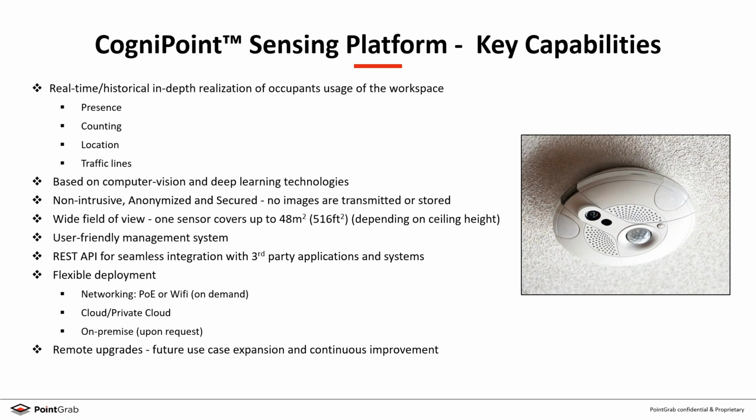The system actually went through severe penetration testing by a third-party independent company, which tried to hack into both the sensors and the cloud management system, mainly trying to export images out of it, and was completely unsuccessful. And we are more than happy to share this pen test report with any customer or partner that asks for it. The field of view of each sensor can reach up to 48 square meters, which is a relatively wide field of view, and includes the split, which I mentioned before, of splitting the field of view into areas of interest.